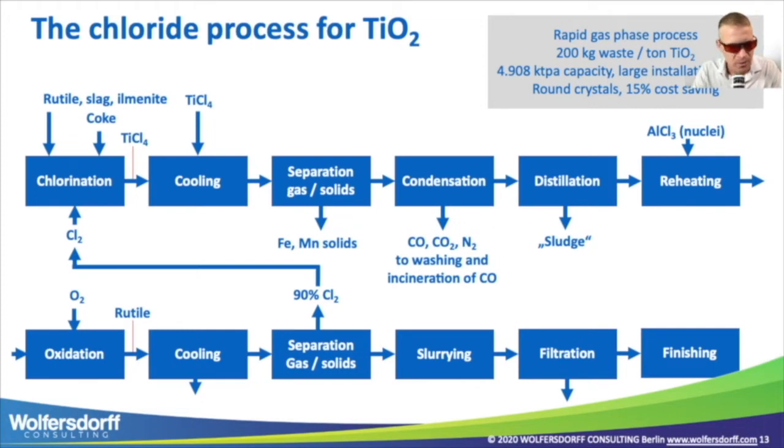We reheat, and then we go into the oxidizer, where the chloride is converted into oxide. At that point, because this is a very quick gas phase process, we have rutile crystals straight away, because the anatase phase is so short and the gas phase process is so quick that we cannot stop the chloride process at anatase. The rutile titanium dioxide is cooled. We need to separate the gas from the solids. Here we're taking the Cl2 out. Then we go into slurrying, we filter, and we finish the pigment with the finishing process.